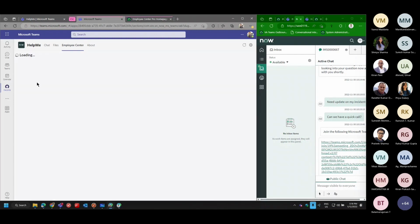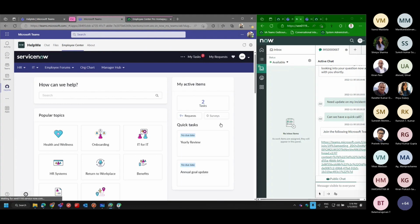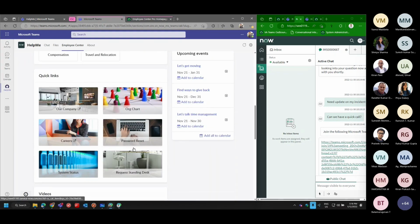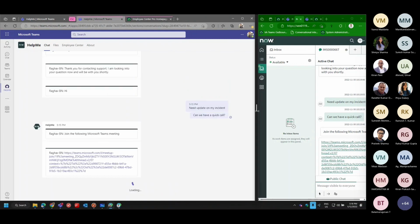So, still no update, what is happening and all that, right? Whatever you want to comment, just post it. So now this is another way of interacting, right? Within Teams, you are interacting with the ServiceNow portal, embedded Employee Center. So you can also keep track of incidents and everything. This is for someone like me, lazy to type. I can go ahead and find information on upcoming events and popular topics and quick links and so forth, right? So then we have one more major component, that's major incident management, right?